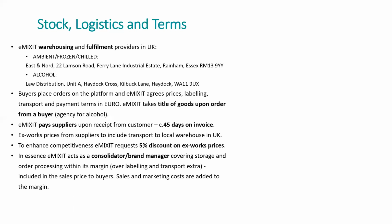So in essence, we act as a consolidator or brand manager. We cover the storage and order processing. This is within our margin, our sales margin to customers. Overlabeling and transport is an additional cost for the customer. And sales and marketing costs are added to the margin as well. So they are included within the margin.